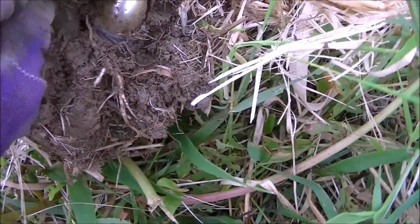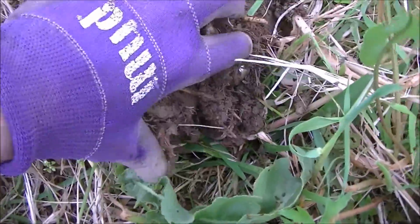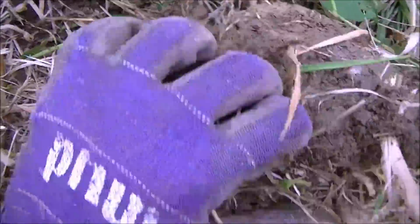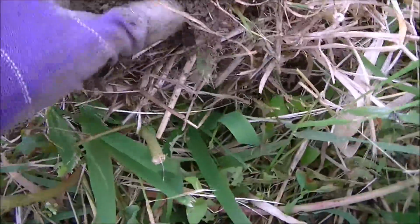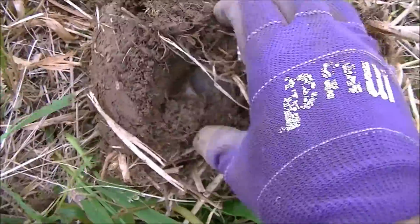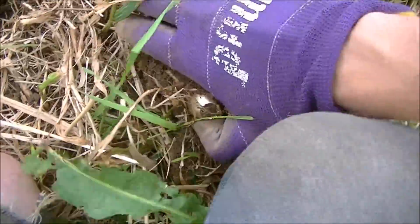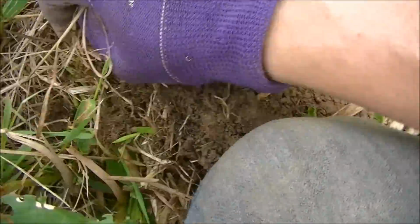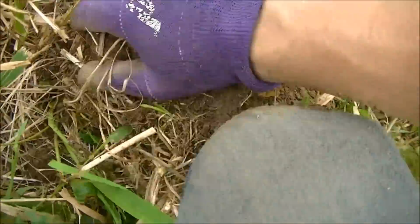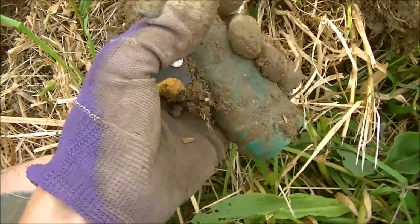Nice. Well, this had me scared for a second. I'm not sure what it is. I don't think it's very old. But man, did it give a blasting signal. If I can get it out of here. It does not want to come out of there. There we go. There you go.